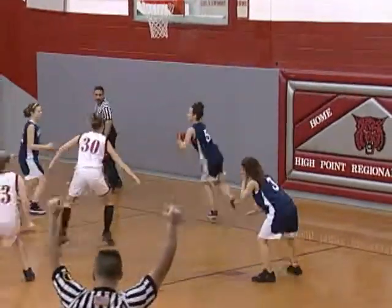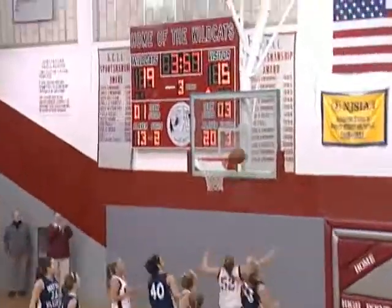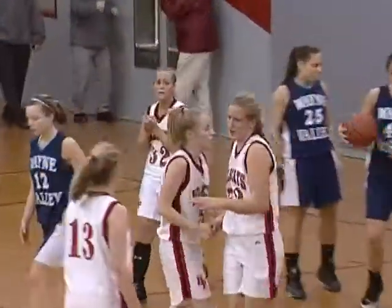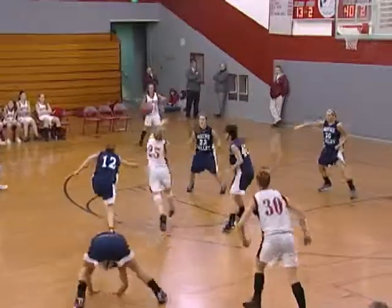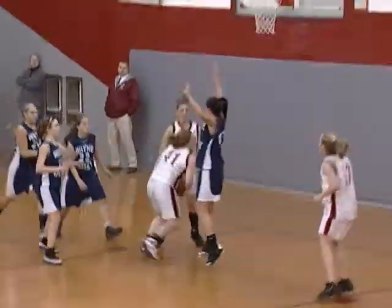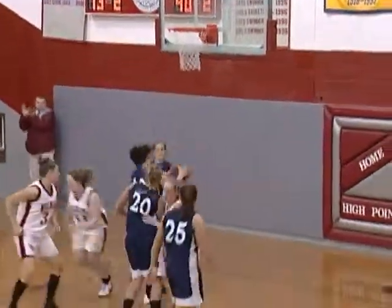And High Point goes up 17-13 here as the Wildcats' outstanding junior guard Elena Donadio cans this three-pointer for the Wildcats. Okay, and then High Point extends its lead here to 22-15. Talamy gets the hoop and the harm and the conventional three-point play for the Wildcats. Now watch Taylor Smith cap a 5-0 run here for High Point with this putback to make it 24-15, forcing a Wayne Valley timeout.